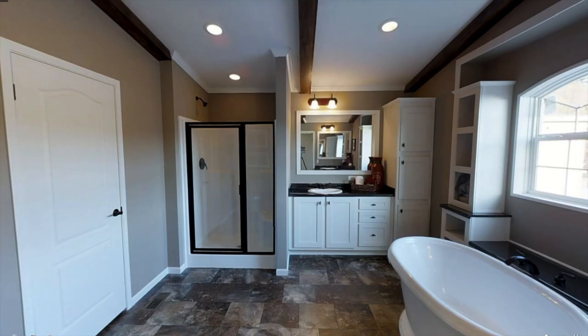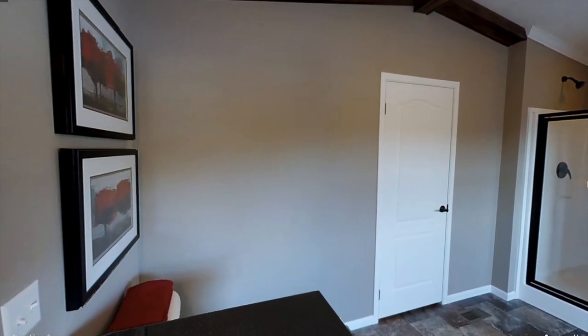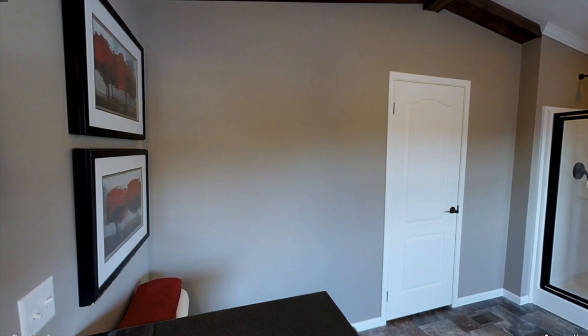So heading into the master bathroom, as you can see, it's a pretty open layout. Everything is kind of just in one area. We have the toilet over here, and it has a little divider wall, I guess, for more privacy. I'm not sure if I'm a big fan of that or not.